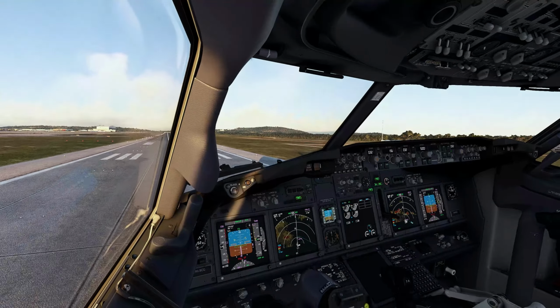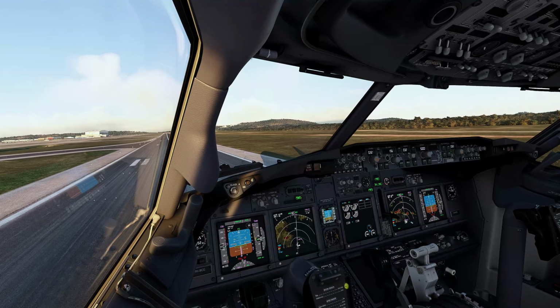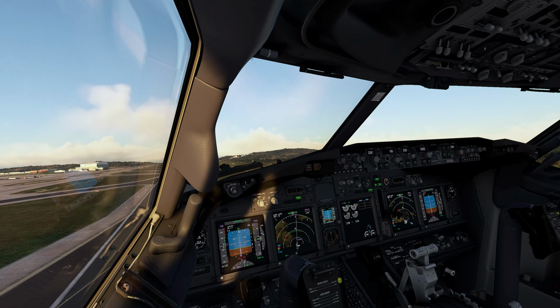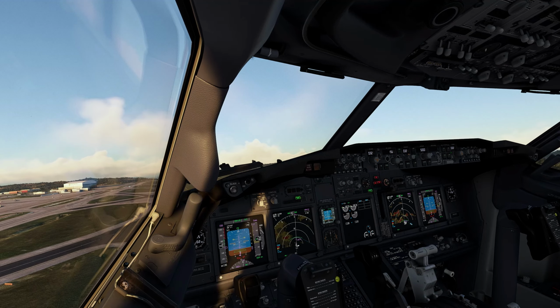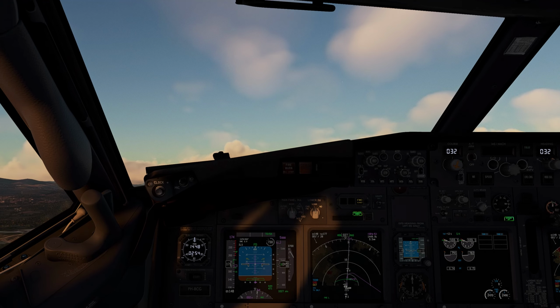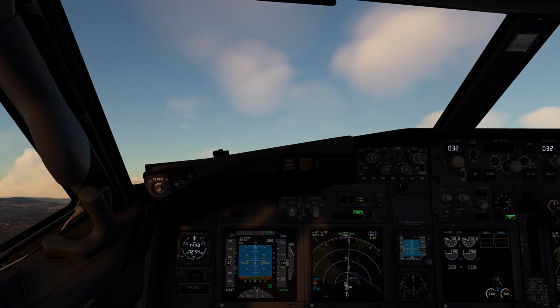Line up and wait on the 03 left. Go around. Flap 15. Positive rate. Gear up. Expect late landing. Climb, turn around.